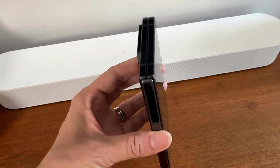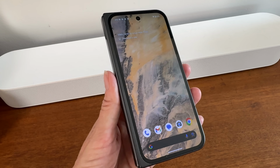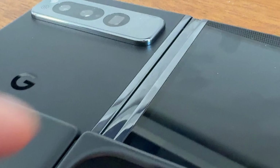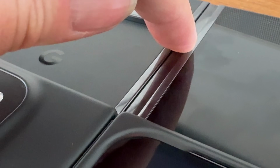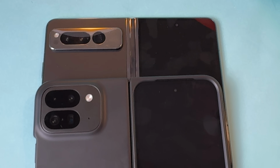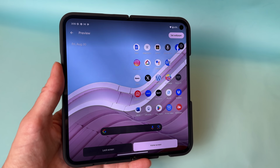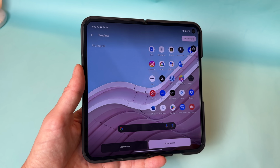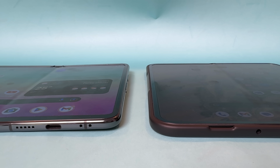The outer screen is a full-size phone screen, meaning you can do a lot with it before you even open it up. The hinge mechanism is upgraded. In the old one, it created kind of a bridge between the two halves, but here it's practically seamless. Now, the crease is still noticeable, but it seems perhaps less so than the original, possibly because the phone actually opens and sits much flatter.